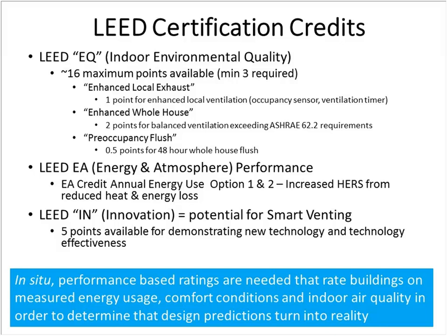At this point, they're more prescriptive, and my feeling is that we need to get to where we are more performance-based, with actual, say, energy usage, actual measurement of comfort, temperature and humidity within a house, and actual indoor air quality. And if you look on our site, you'll see some of our attempts to improve an understanding of air quality.